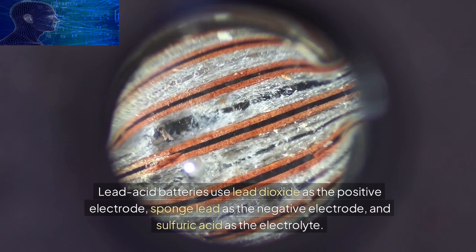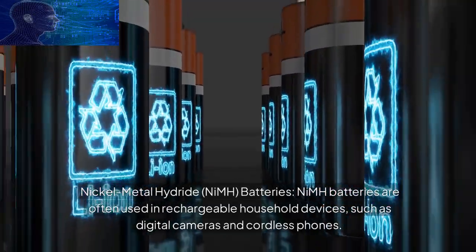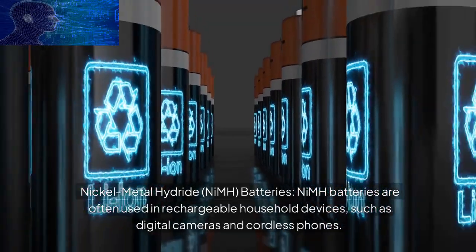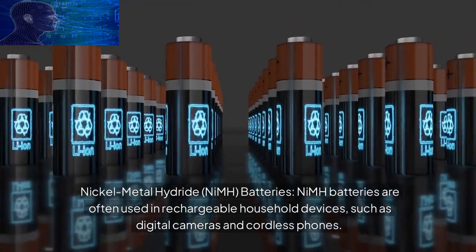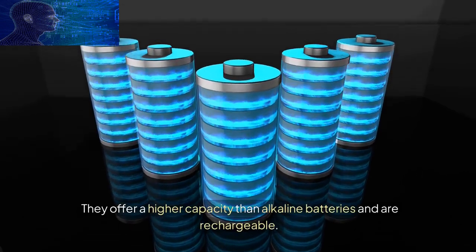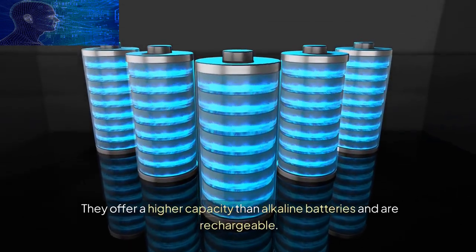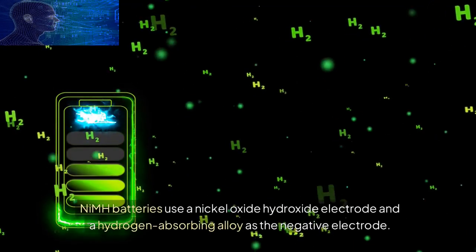Nickel-metal hydride, NiMH batteries. NiMH batteries are often used in rechargeable household devices, such as digital cameras and cordless phones. They offer a higher capacity than alkaline batteries and are rechargeable. NiMH batteries use a nickel oxide hydroxide electrode and a hydrogen-absorbing alloy as the negative electrode.